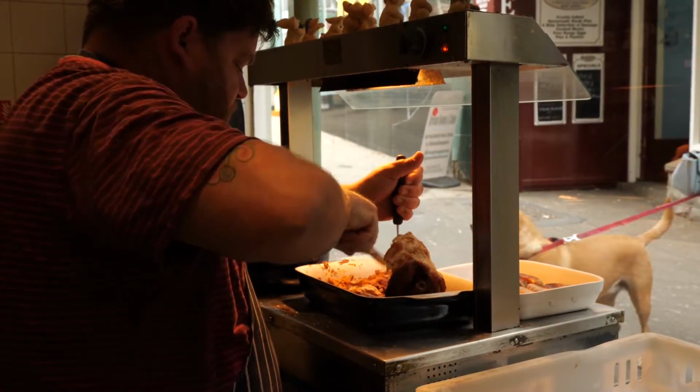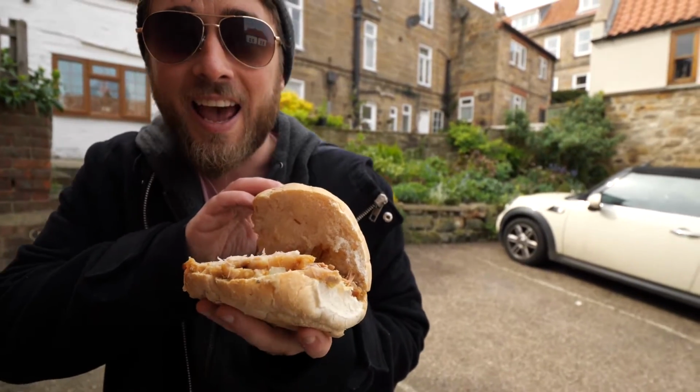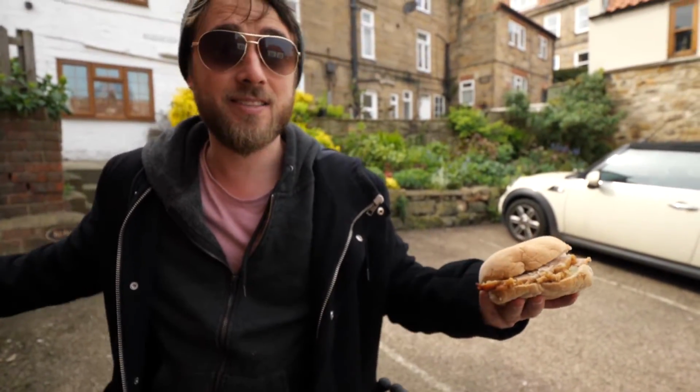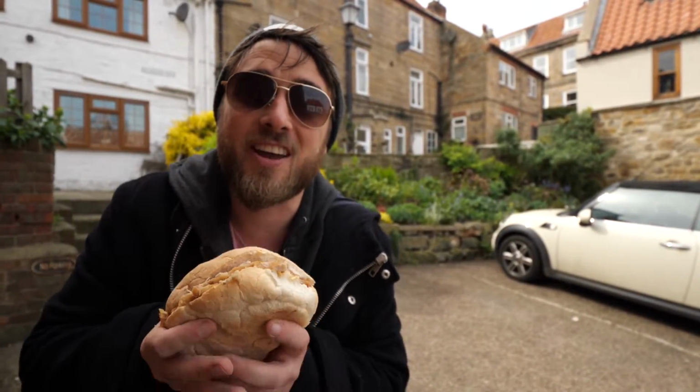Oh, you don't want to know what's inside this bag. So in here, I have a hog roast sandwich, which is pork, stuffing and applesauce in a bab. So the combination of the three things is exquisite. And something that is really great the more north you go up in England is the cheaper it gets. So this has cost me £3.20. In the south, I wouldn't get a little slither of pork for £3.20, but here I can get a whole bab.